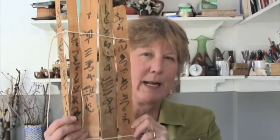So this is one I just made as a picture, so I would have something as a copy, so that I would have something to show. And I was looking at a picture of an inventory of weapons from the Han Dynasty when I made this book.